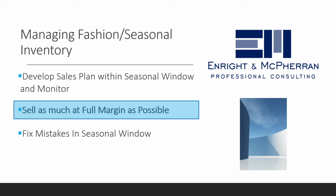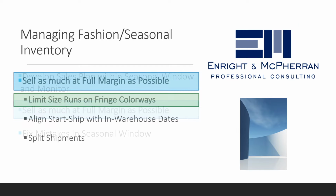What else can be done to maximize the margin of every sale? It is important to limit size runs on everything but the strongest colorways to reduce what ends up on the clearance rack. That means you may offer a full-size run of the basic black dress, but the fuchsia with green polka dots only gets the best-selling sizes.